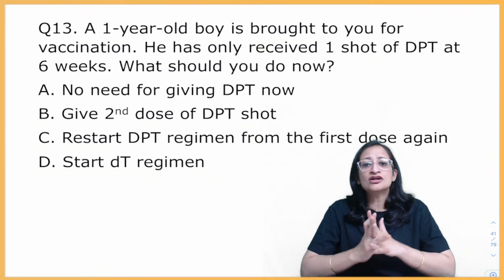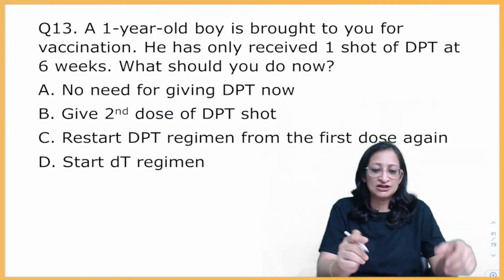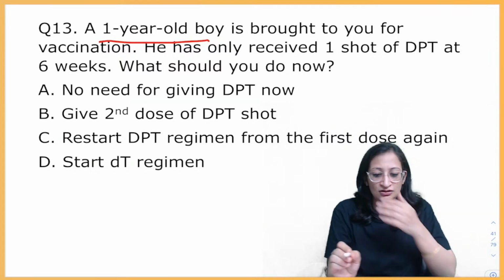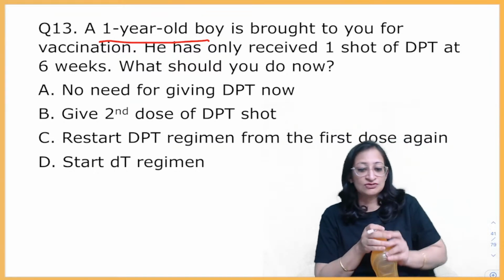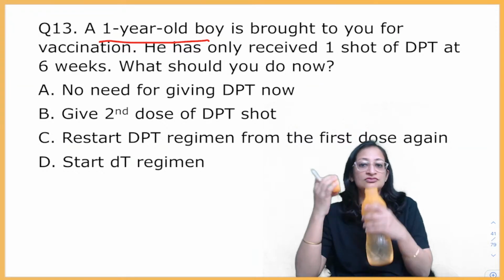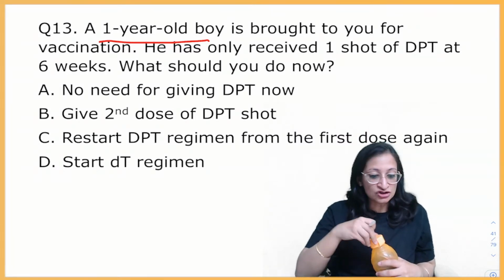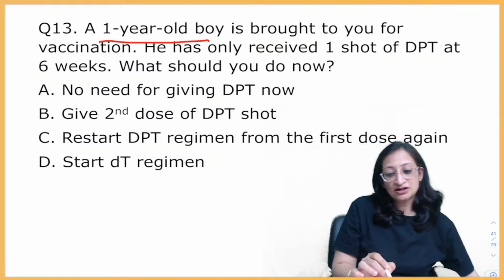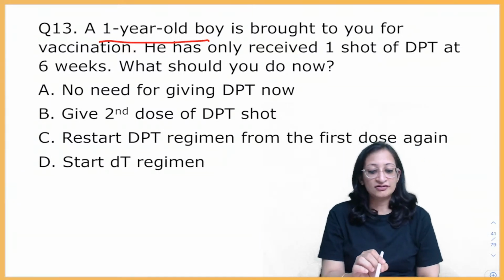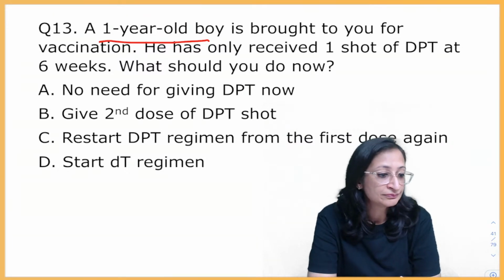Moving ahead, a 1-year-old boy is brought to you for vaccination. He has received only one shot of DPT at 6 weeks. What should you do now? A, no need for giving DPT now. B, give second dose of DPT shot. C, restart DPT regimen from the first dose again. D, start DT regimen. So what is the best answer?